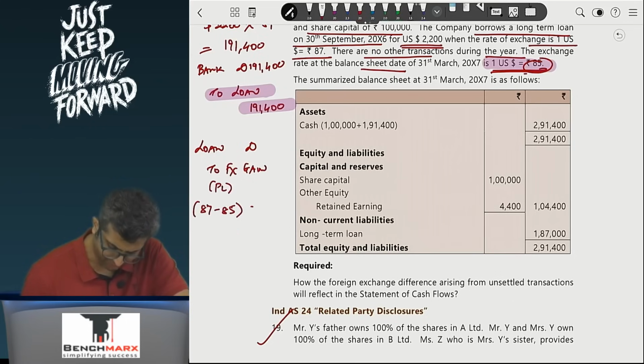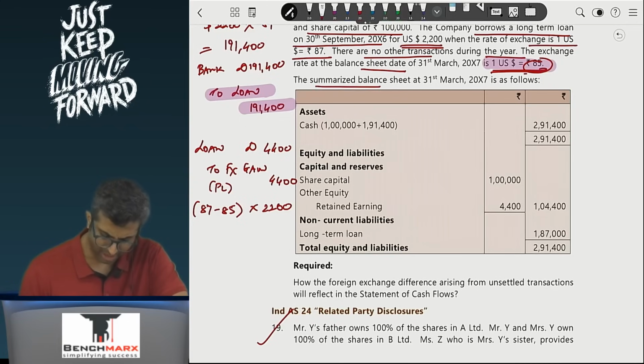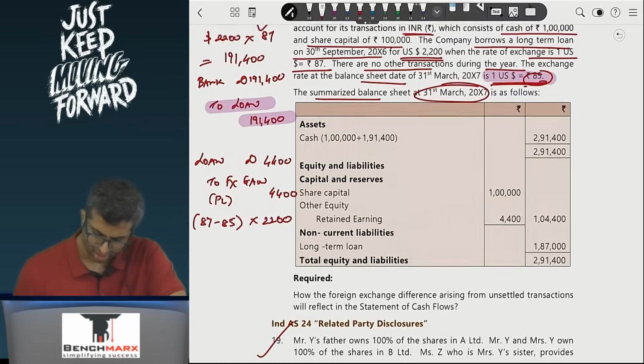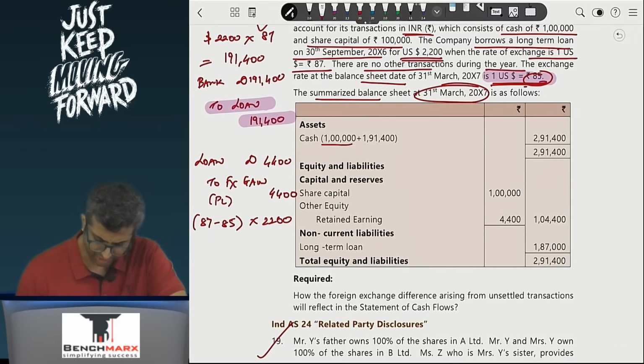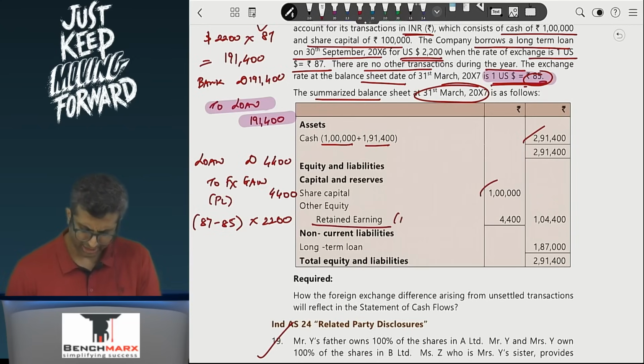87 minus 85 into 2200. So can I say this is a 4400 gain? A gain or loss on a monetary item, remember, has to go to the profit and loss account only. This will ideally go to the P&L. The summarized balance sheet as at 31st March 17 is as follows. Cash is given as 1 lakh and 1,91,400 received, 291,400. This will be your closing cash balance. Share capital is 1 lakh. Retained earnings, maybe during the year, there must be P&L, a forex gain on loan of 4,400.